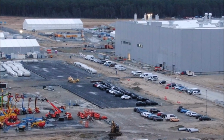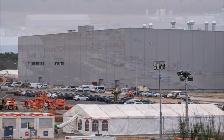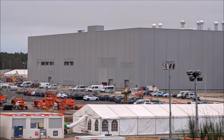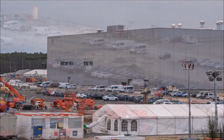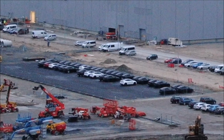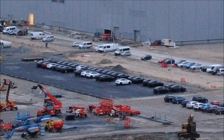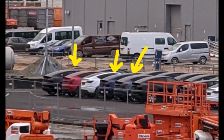Now, one thing that is very important is that Tesla needs to hire more workers to produce that many cars, because with 3,000 plus or close to 4,000 workers, you can't produce 10,000 cars a week. You need to have at least 10,000 workers at Giga Berlin in order to produce about 10,000 cars. That's what I read in the media. Well, let me know your thoughts. Are you excited about this, friends?